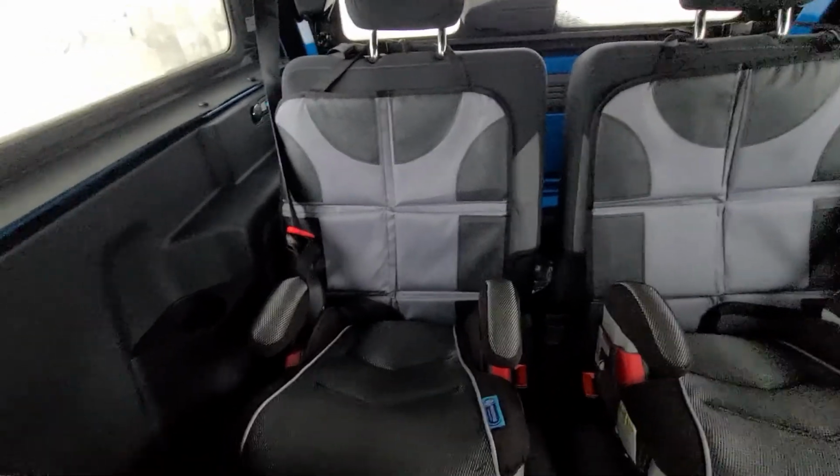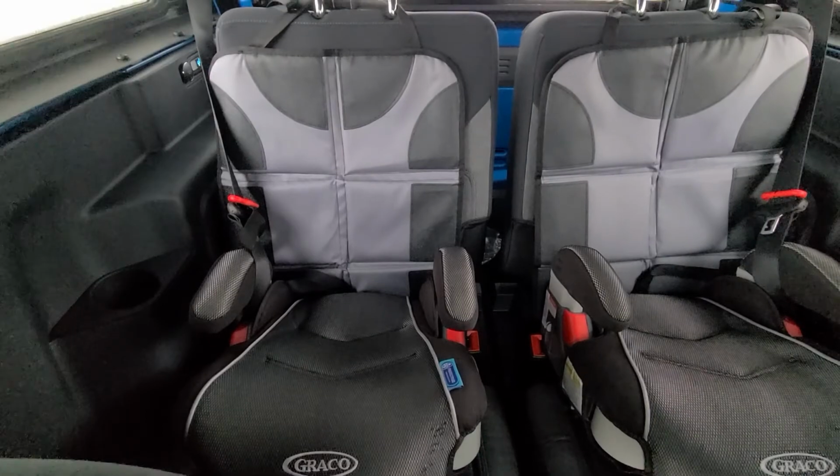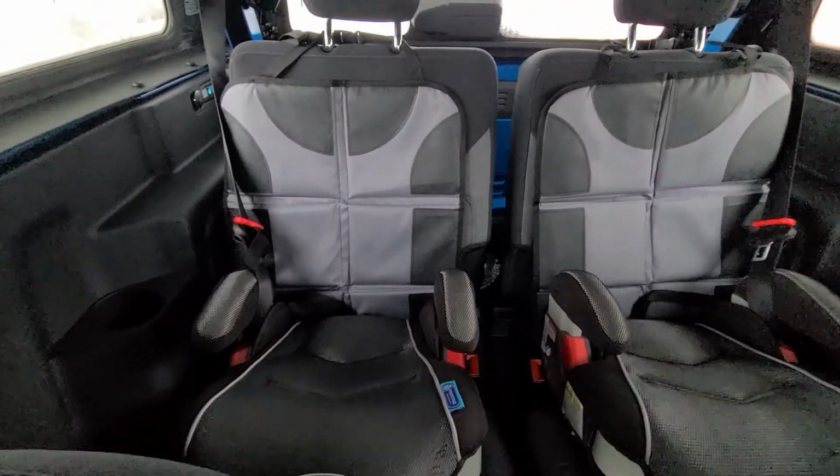I ended up grabbing these really cheap Graco bucket seat things and then seat protectors behind them, and they're really cheap on Amazon. Honestly, amazing. The kids love going in this car, this SUV. Gosh, I keep saying that.